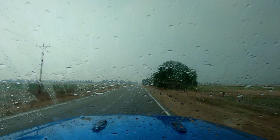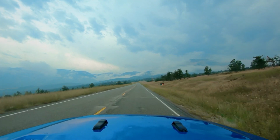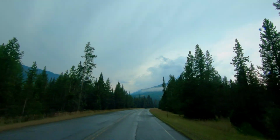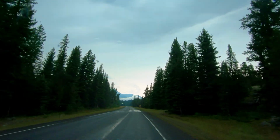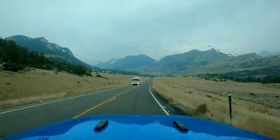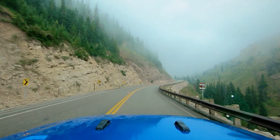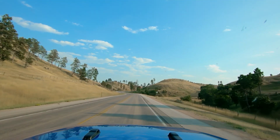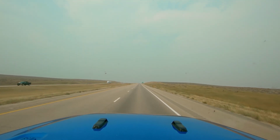Well, getting some rain. I see a lot of signs saying bear aware. Very windy out here.